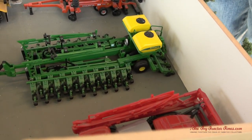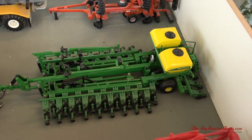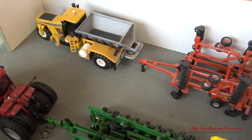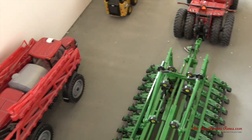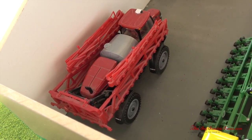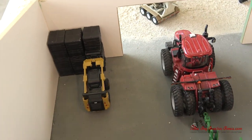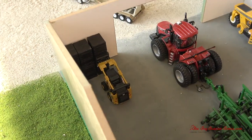Did you customize that to put the splitters in there? Nope, we bought it like that. No, that's very cool. And then they have Terragator, and we'll swing around here to see the Patriot. That's like our 3340 Case Patriot that we have. And then there's their Cat skid steer, picking up a box of seed to fill the bean seed tender.